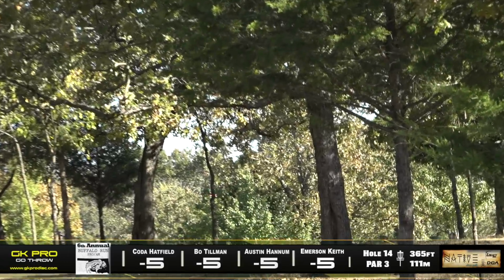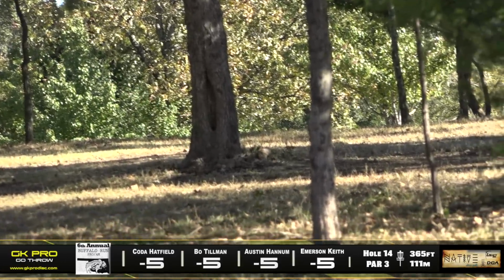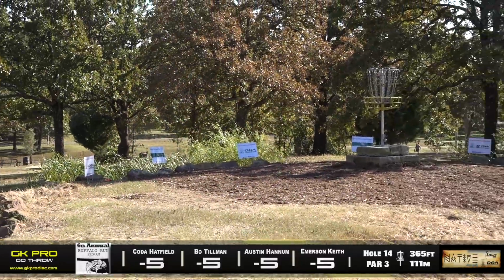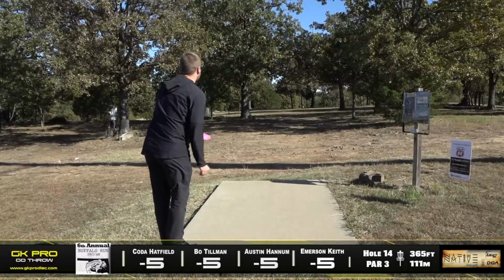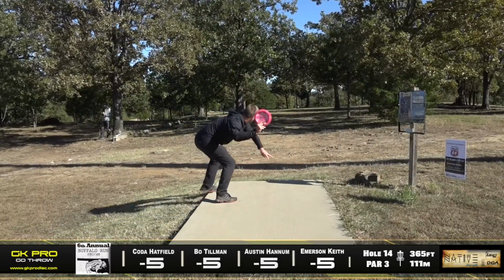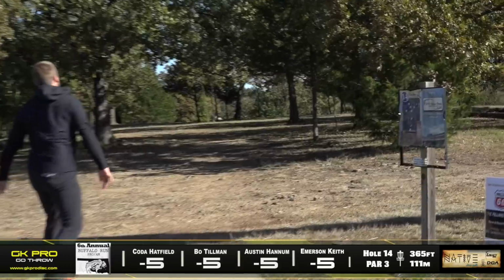Oh, wow, that's a line that I hadn't really thought of. That's flex straight down the middle. Oh my God. Oh my goodness. That's fantastic. He is only about 15 feet. Yeah, that was really salty.